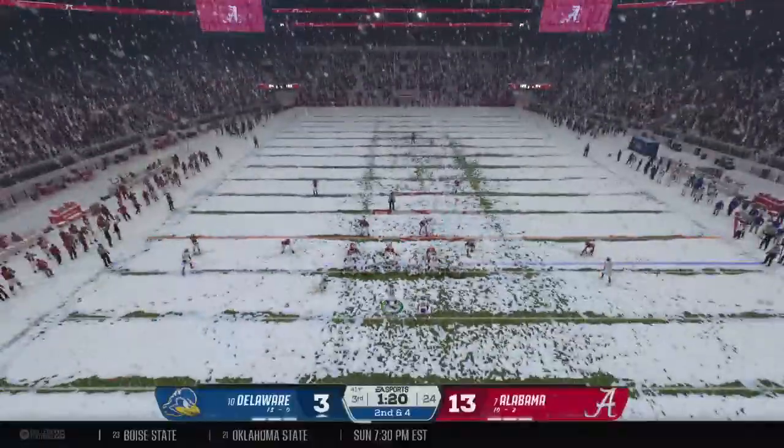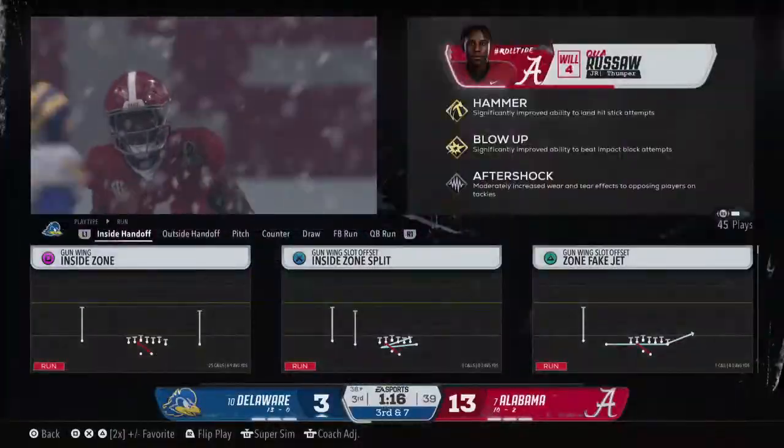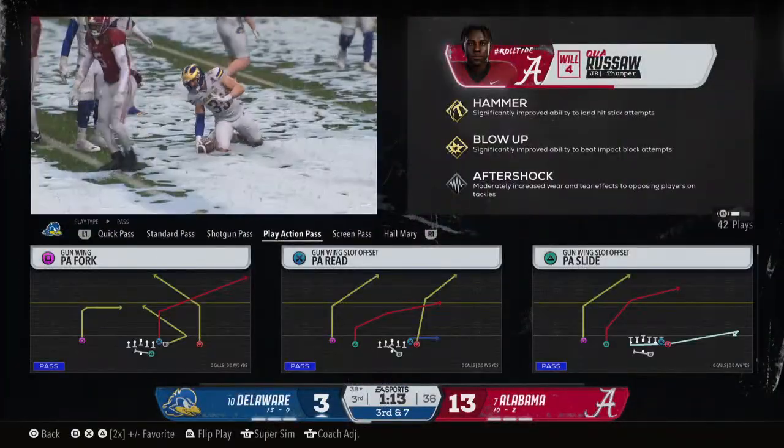You stay ahead of the chains, and it opens up the playbook for the 2nd and 3rd down coming up. Slams right into a wall. They got him for a loss.